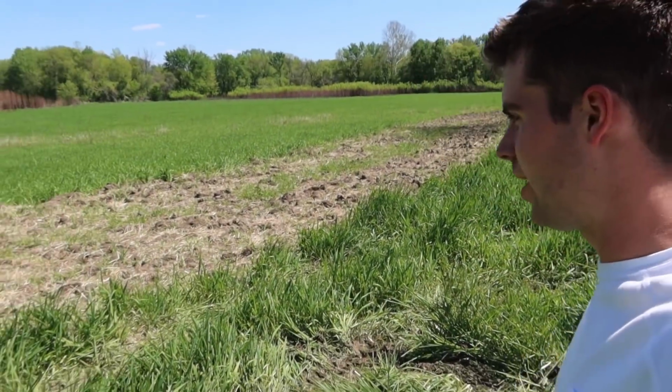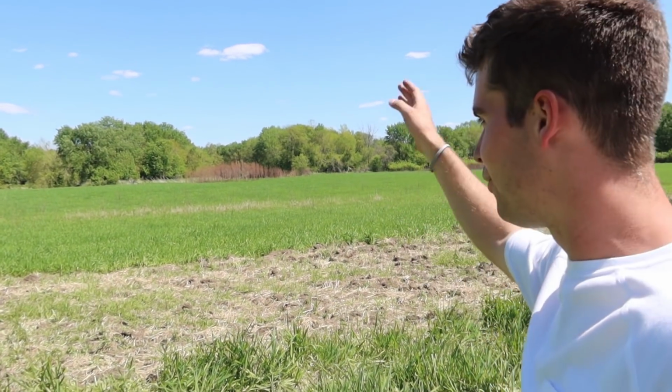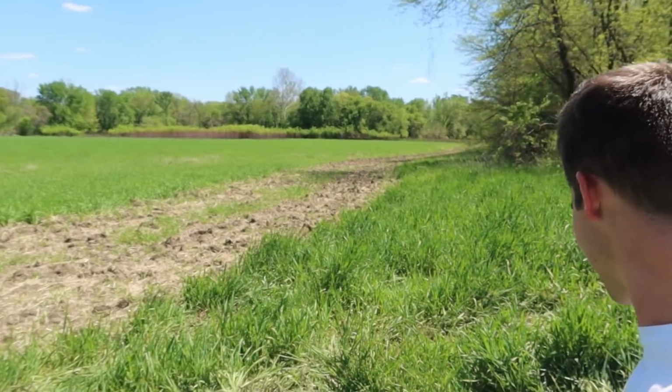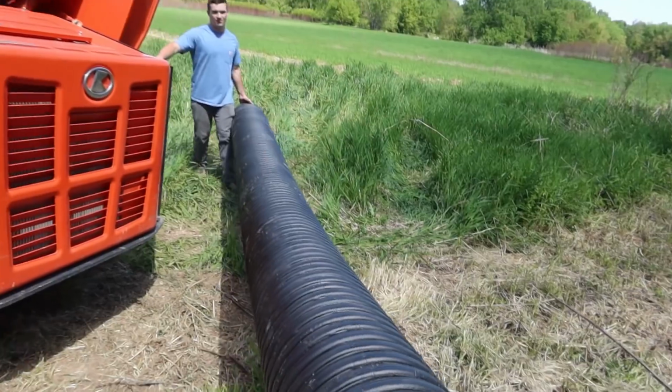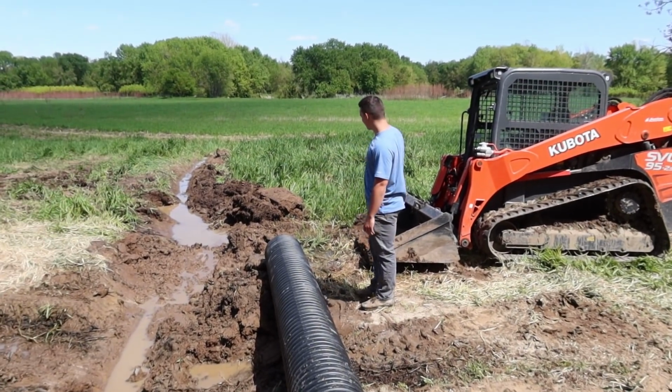This is probably going to create a swamp down here. Eventually, the river's right there. We just have to figure out a way to get it to the river. We could probably scooch it a little bit your way yet.